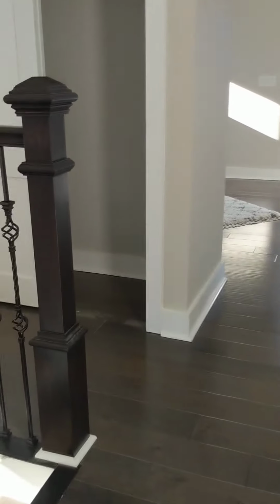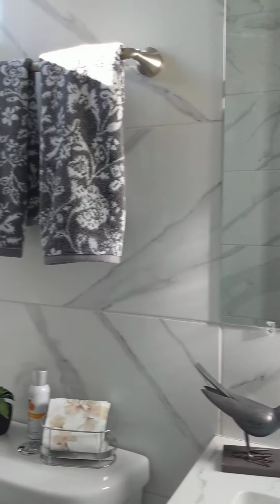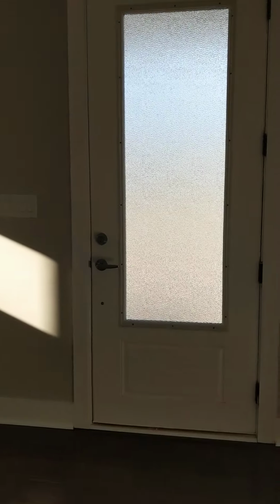Alright, now downstairs. Let's go back over here. Closet. Half bath. Full bath. Calcutta, again. Front room. Front door. Privacy glass.